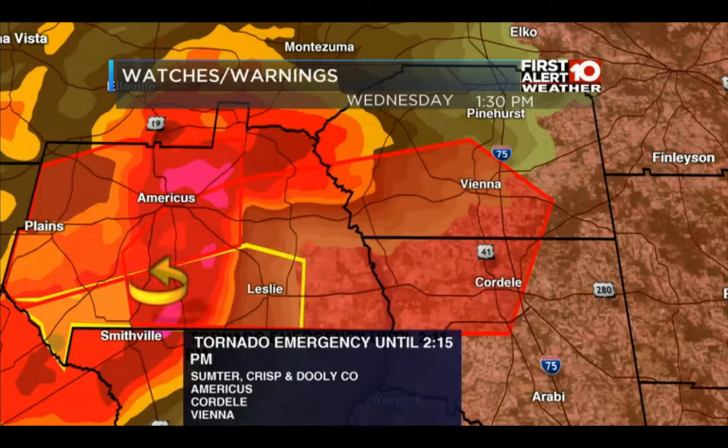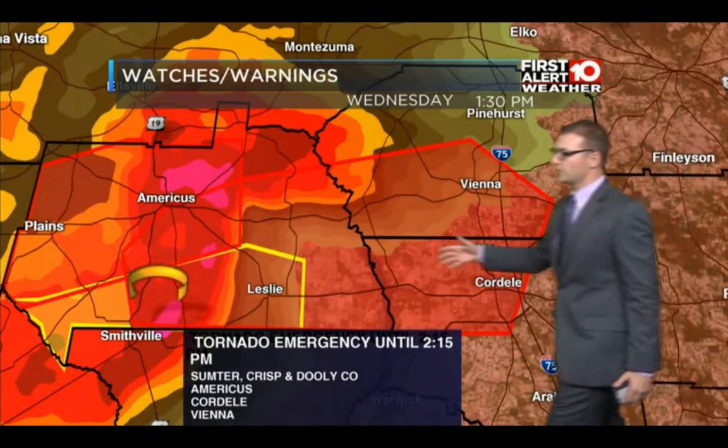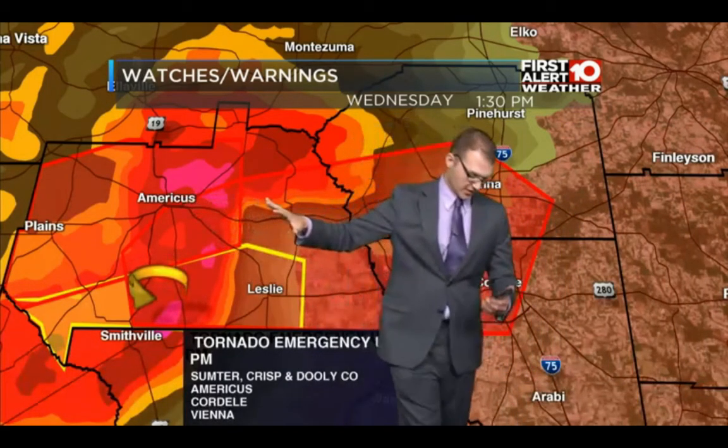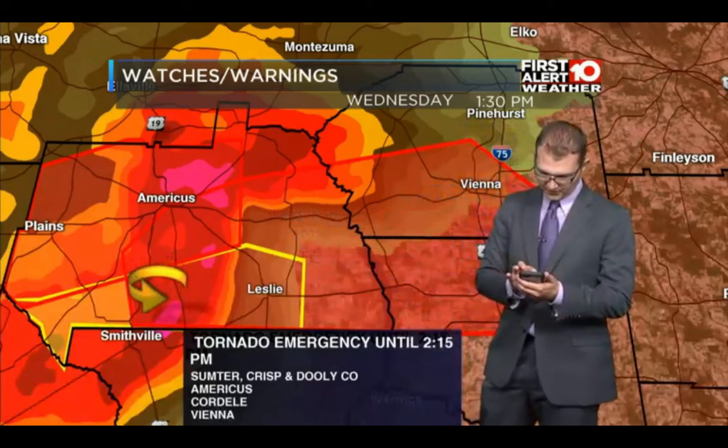And you just prompted a question for me. Are we able to, at this point, know if this tornado stays on the ground, is it traveling from community to community, a long-track tornado? Well, yes. The latest velocity scan actually shows a very good indication of a tornado now closer to the Americus area as well. So something that we're definitely concerned about.